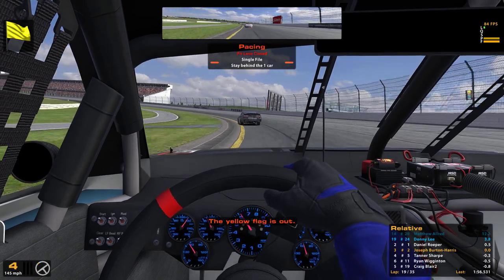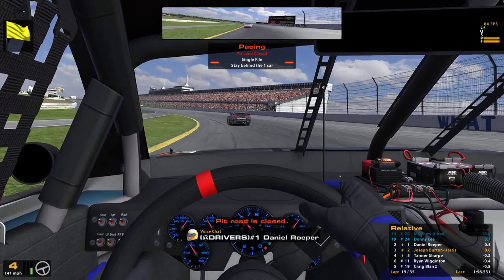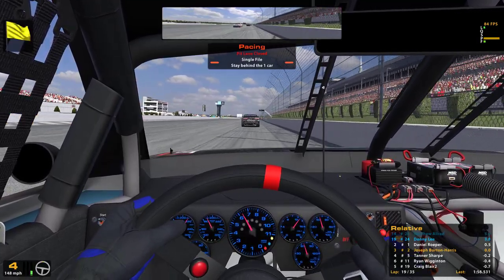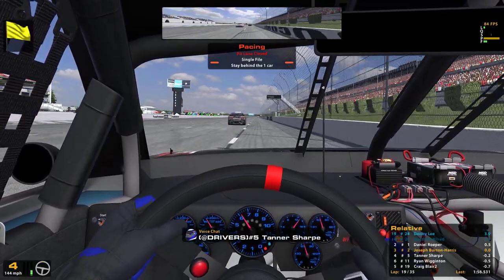The yellow flag is out. Come on, line up, single file. Seriously? Oh yeah, good run, guys. Green flag run there. You know what? I got to go back to what Daniel was saying.